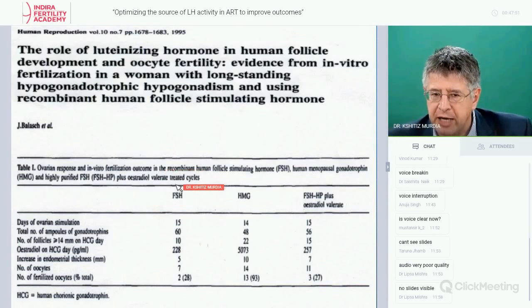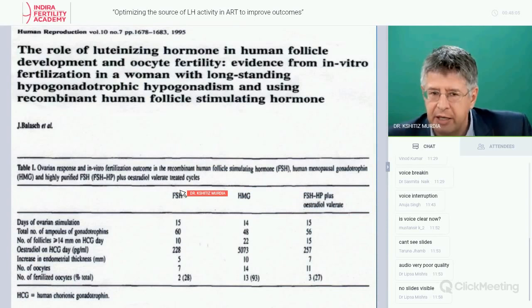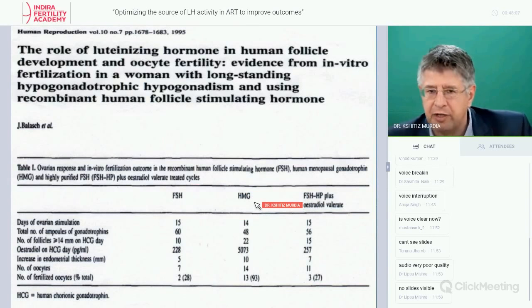The first time she did IVF, she got only FSH, pure FSH. The second time they used an HMG. The third time they used pure FSH with estradiol valerate. And here you see clearly what's the difference in the hypo when you give an HMG, which contains hCG and LH, and FSH only. So what do you see?